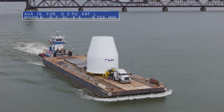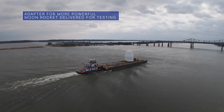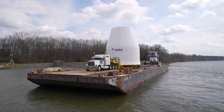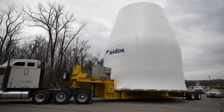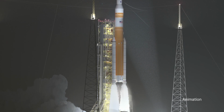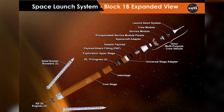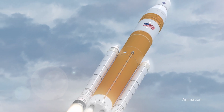A test version of the Universal Stage Adapter for the more powerful version of our Space Launch System, or SLS rocket, recently was delivered to our Marshall Space Flight Center. The Universal Stage Adapter will connect the rocket's upgraded in-space propulsion stage to the Orion spacecraft as part of the evolved Block 1B configuration of the SLS. The Block 1B, which will debut on Artemis 4, will increase the rocket's payload capability and enable it to send more than 84,000 pounds to the moon in a single launch.